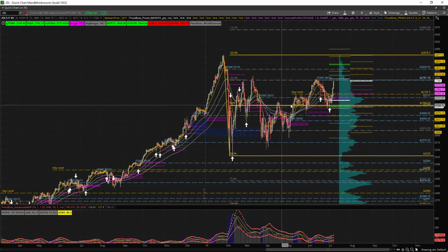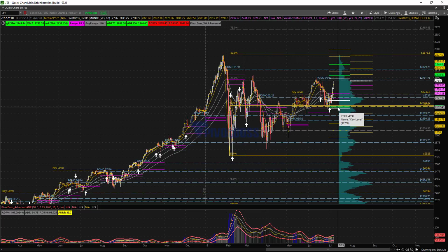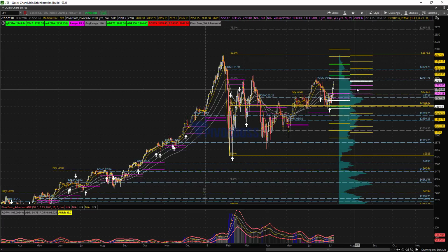First half of the year done, second half of the year underway, and based off of how price has traded sideways in the first half of the year, I wouldn't be surprised if we started to see some sort of major expansion toward the end of the year, or heading into the end of the year. Could be significant.